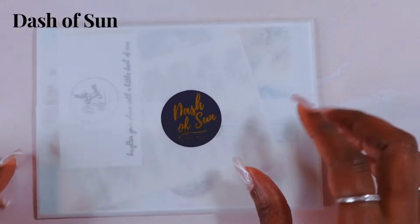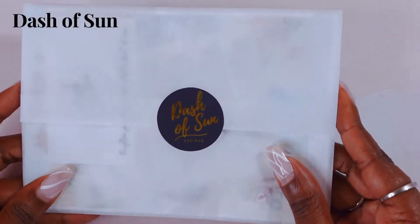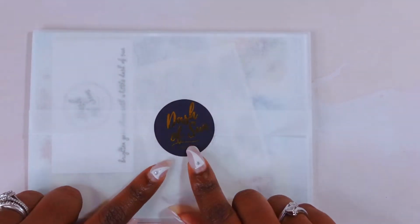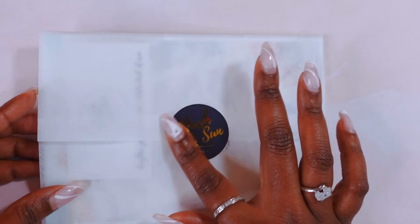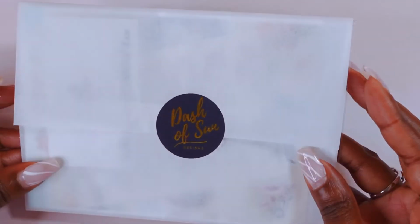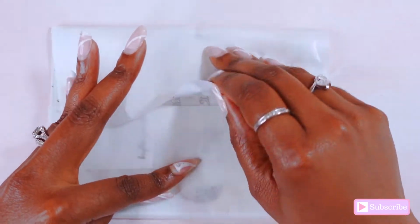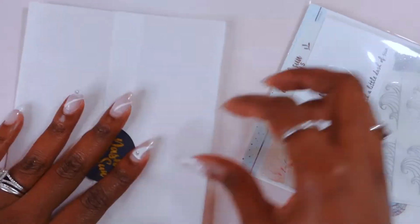All right, so next I received an order from Dash of Sun. And you guys, this is so cute. I absolutely love her seal sticker. It is matte, but it has the foil, super, super pretty. So let's go ahead and open it up. And as you can see, I really didn't open it up.